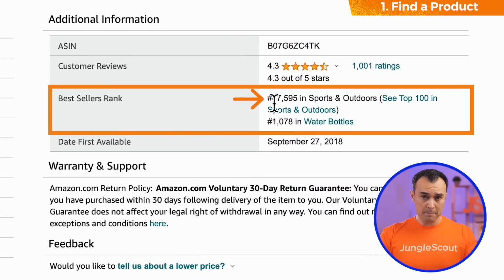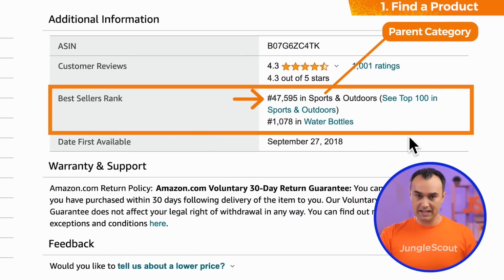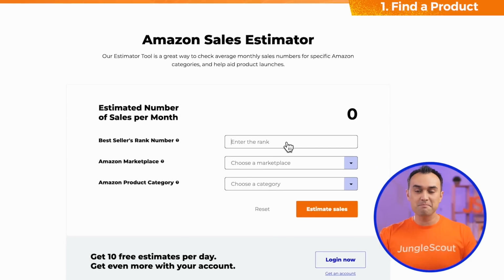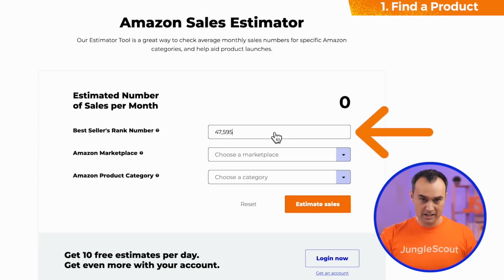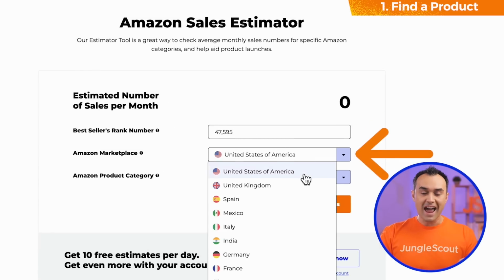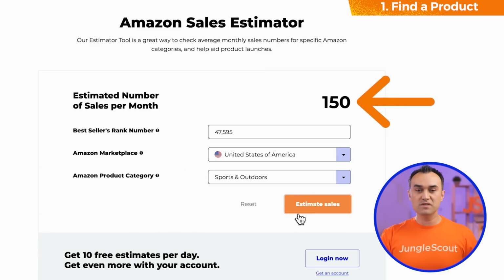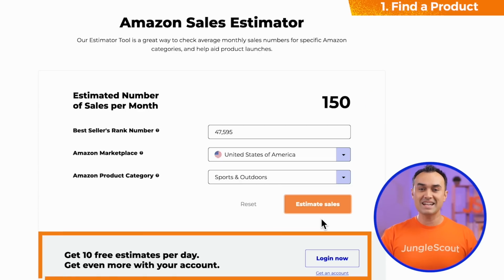You wanna copy the top number. This is known as the parent category. You also want to take note of what this category is. Now you can paste that into the estimator, select the Amazon Marketplace, and then select the product category. This is going to give you the estimated number of sales per month for that product and is a great way to get started. You can use this for free up to 10 times per day.